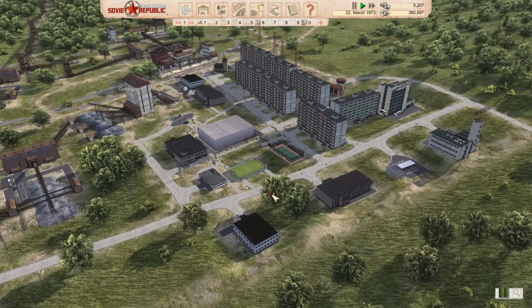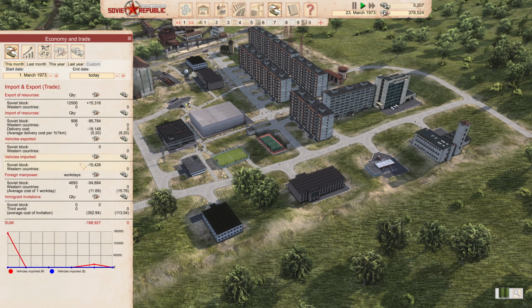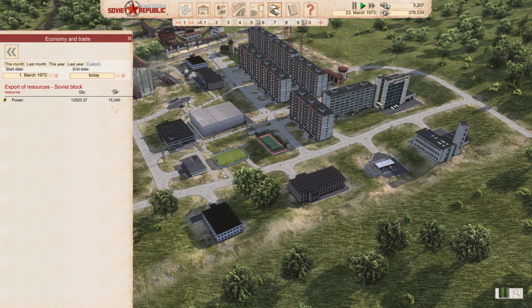Also, do I have a pub here? Yeah, I do have a pub here. Everyone can access the pub bar 1. That's cool. Yeah, so literally just food that we really need to worry about importing.